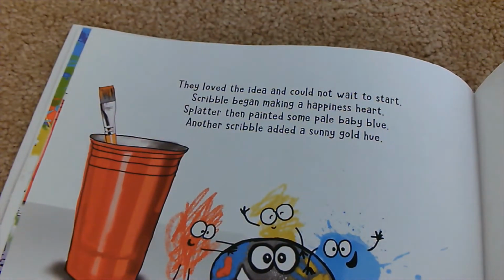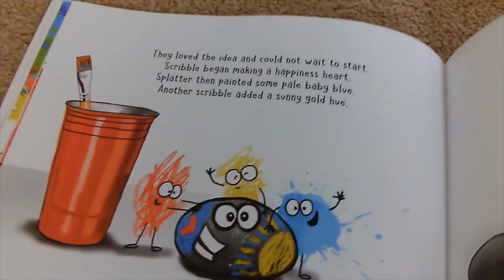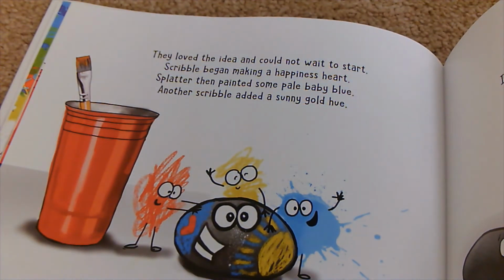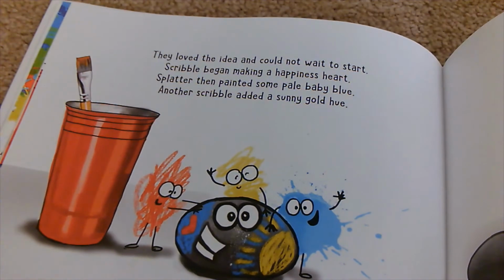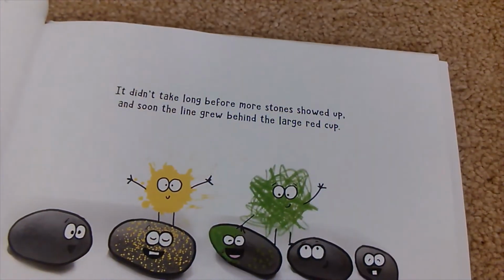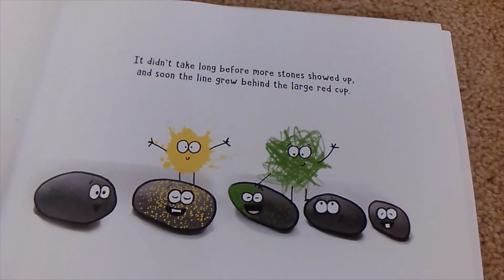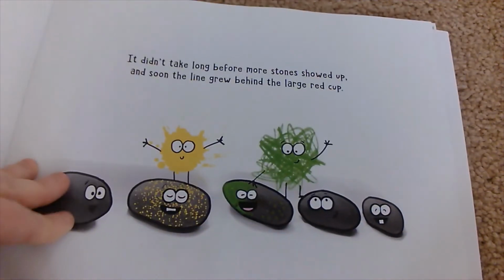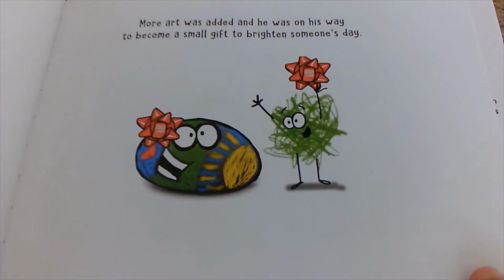They loved the idea and could not wait to start. The scribbles began making a happiness heart. Splatter then painted some pale baby blue. Another scribble added a sunny gold hue. It didn't take long before the stone showed up, and soon the line grew behind the large red cup.